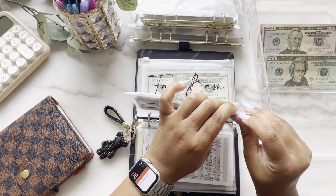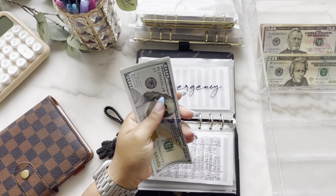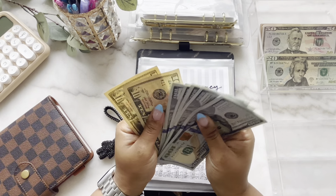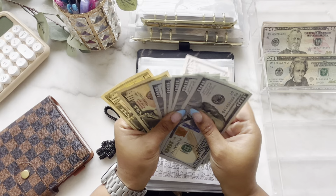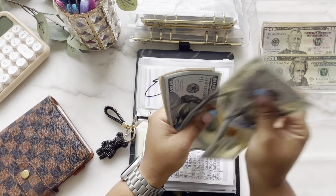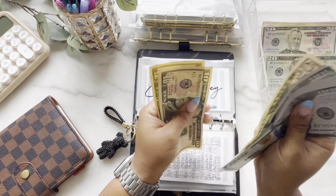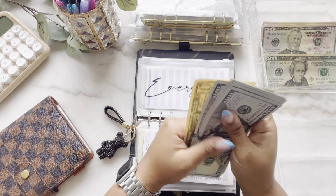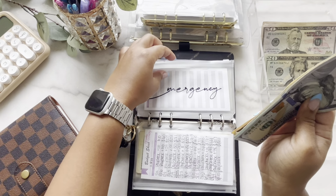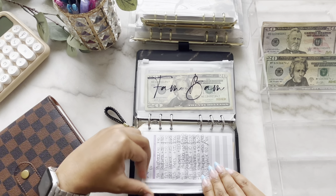The next envelope we're going to stuff is emergency. And emergency fund is going to get 50. So now emergency has 100, 200, 300, 400, 500, 600, 700, 750, 760, and 770. So $770 in emergency.